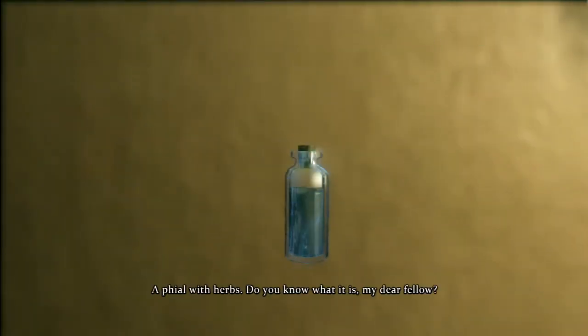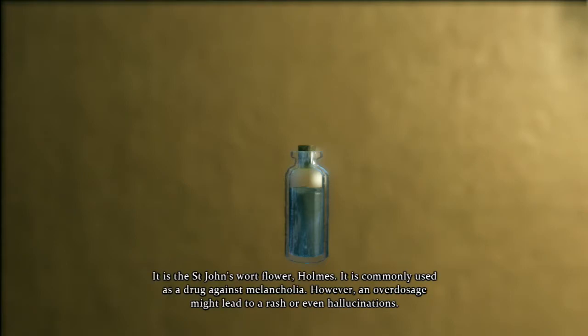A phial with herbs. Do you know what it is, my dear fellow? It's the St. John's wort flower, Holmes. It's commonly used as a drug against melancholia. However, an overdosage might lead to a rash or even hallucinations.